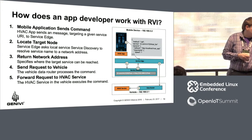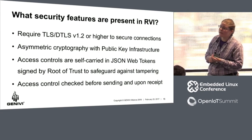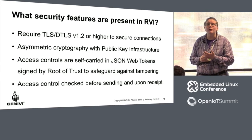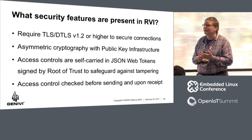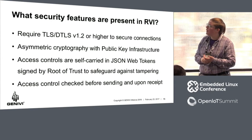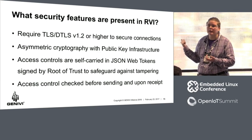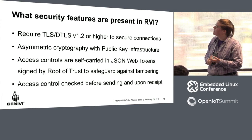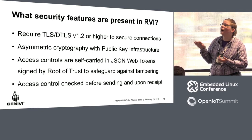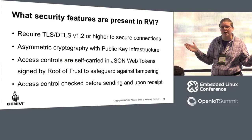The specification does specify a variety of security features. In general, we prefer TLS version 1.2. We do not support any earlier version of TLS or SSL because they're vulnerable. Over an unreliable connection, we support DTLS or TCP tunneling over UDP, for example. We use asymmetric cryptography with a public key infrastructure. The scope of the public key infrastructure is outside of the scope of the RVI project.